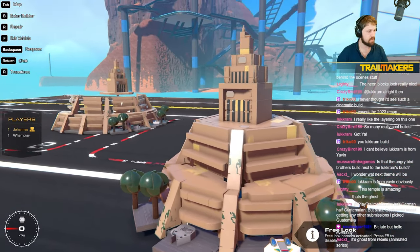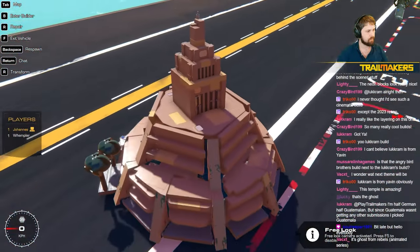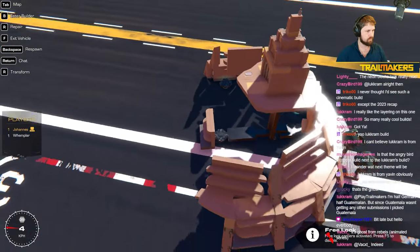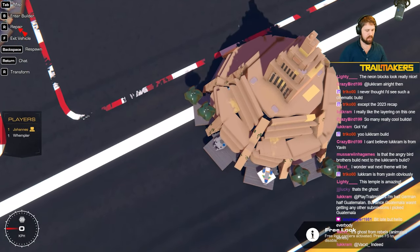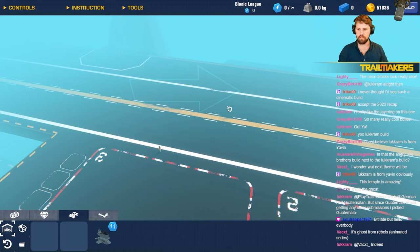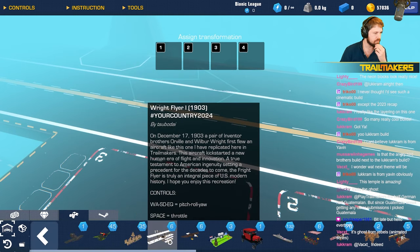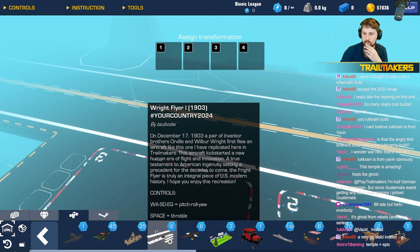Five-sided builds isn't anything you really see that often in Trailmakers, so it's real cool to actually have some. That's fair. Yeah, the spawning dimension as well. Awesome build from Lucrum. He always delivers bangers. He has won quite a few times. He is nuts when it comes to Trailmakers. It's Ghost from Rebels. I haven't seen that series. I actually haven't seen Rebels either, but I hear it's awesome.